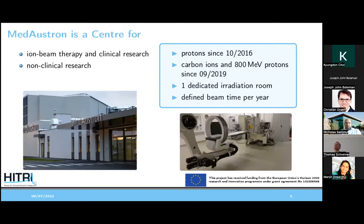We started non-clinical research at MedAustron 2 months before the clinical treatment started. We have had regular beam times for non-clinical research with protons since October 2016. Then, in September 2019, carbon ions also became available. In addition to the clinical beam parameters, it is also possible to provide 800 MeV protons, a much higher proton energy than the clinical ones, in IR1 for non-clinical research purposes.